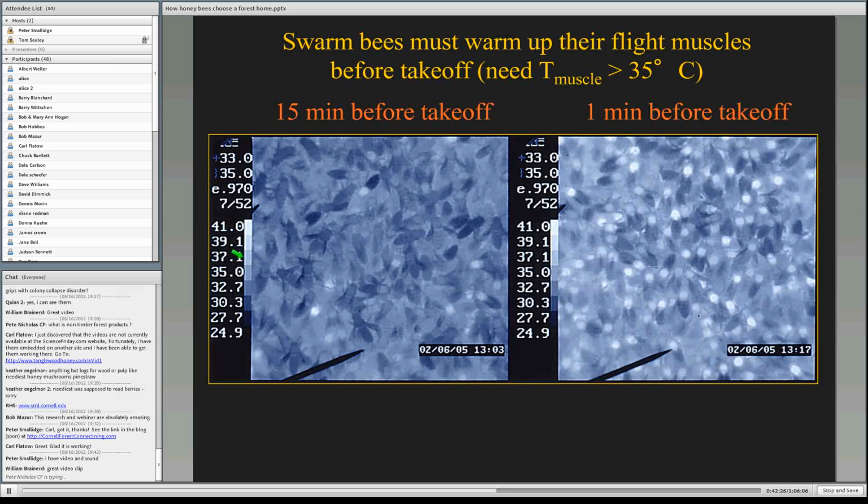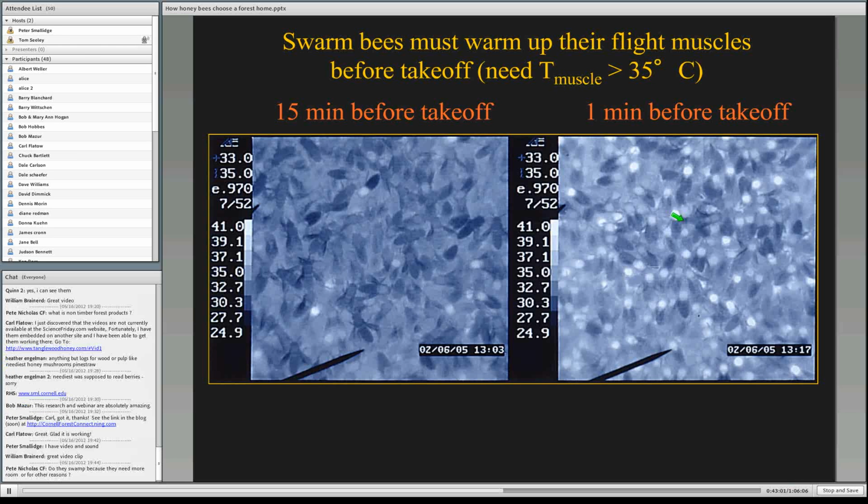This is a picture of the surface of a swarm 15 minutes before takeoff. You can see most of the bees are gray. They're cool. There's a couple of hot bees with hot thoraces here and here. These are scout bees. But here's the same swarm, same surface, 1 minute before takeoff. You can see almost every bee has a thorax that now looks bright white, which means it's way up here at 41 degrees. It's hotter than our core body temperature. These bees are hot and are ready to take off. And 1 minute after they got to this temperature, they do launch into flight.